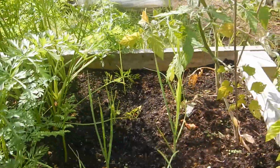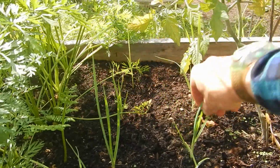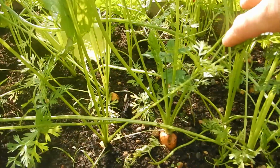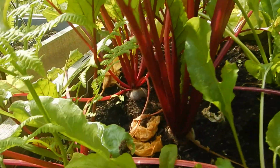Here are some leeks, which the neighbour gave me. So hopefully I'll have leek and potato soup in the winter. And these are all the mini carrots I planted a few videos back. I'm going to harvest these today. And I've got quite a lot of beetroot to harvest as well. So I'm going to harvest a few of those.